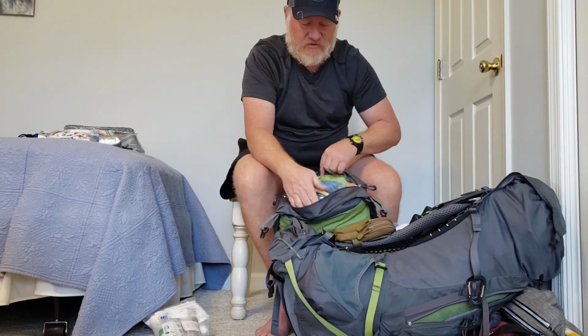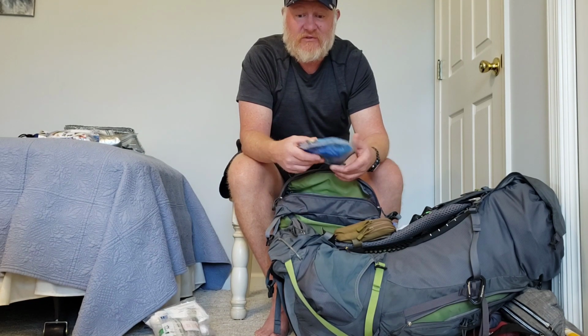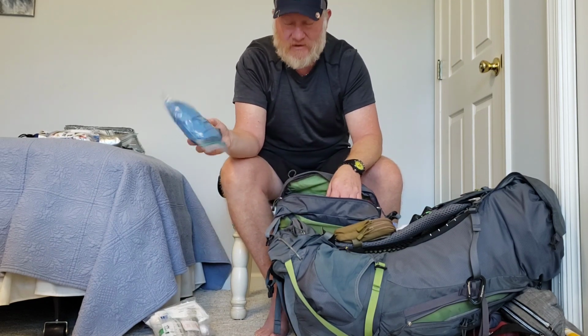In this pouch, I have my Showa Atlas 282 gloves. They're a neoprene lined glove that's pretty ambidextrous. They kind of smell, but they work awesome. Minus 17 wind chill, this is all I had on, and they work great. So this is gonna be good to have.